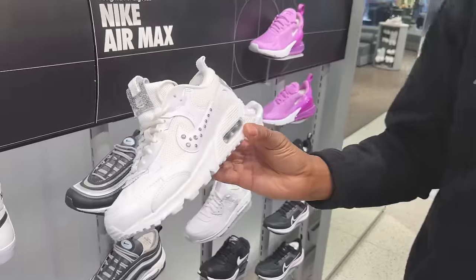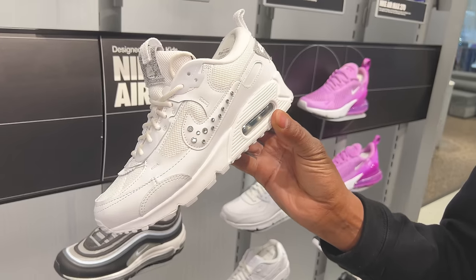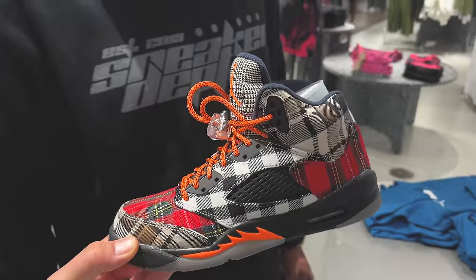Couple options. The bedazzled Air Maxes. Bedazzled Air Maxes are trash. Did these for the wife. Those are trash. She loves them. This right here is the sneaker I've been waiting to see. You tell me what you think about it.